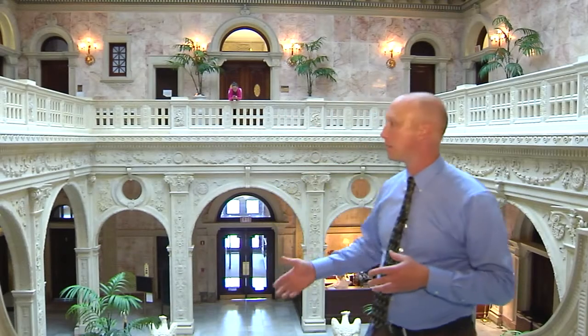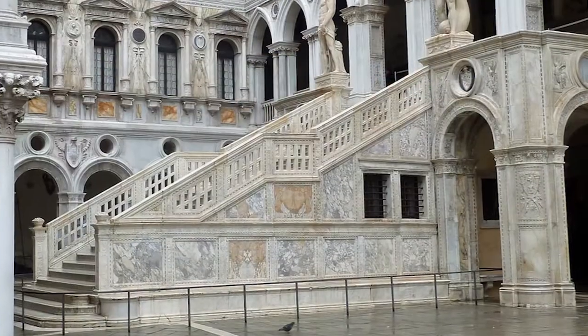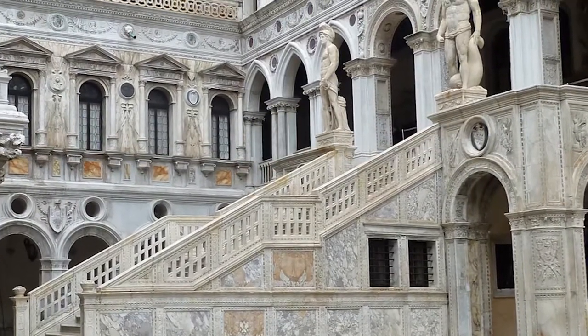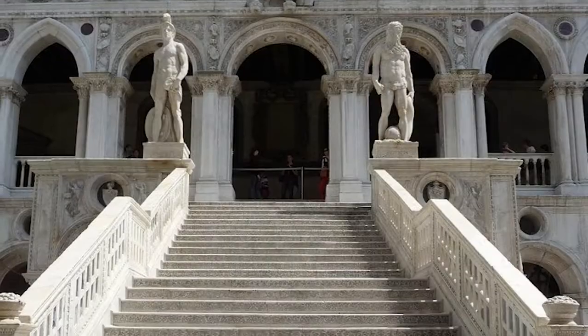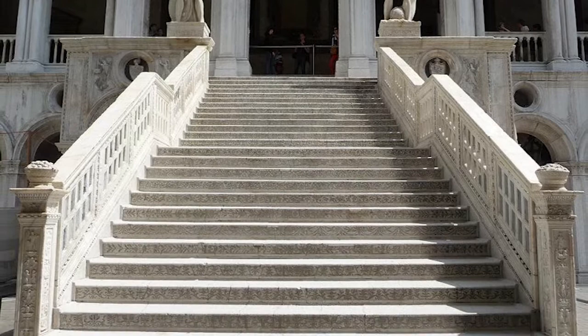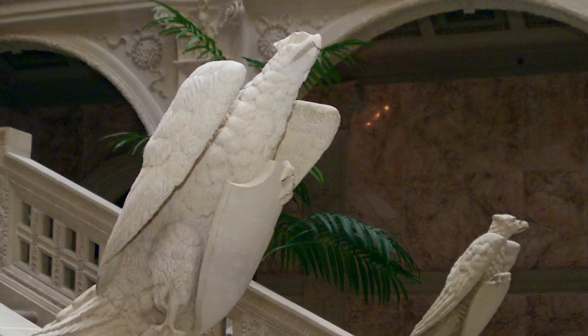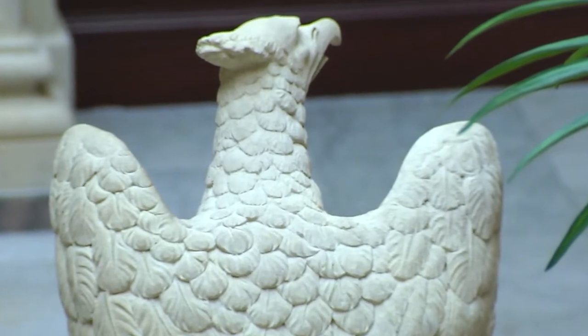So the design here of the staircase that we're standing on, John Torrey Windrum was the architect, and he modeled it off of Antonio Rizzo's staircase for the Doge's Palace in Venice. So it's taken almost verbatim out of that. And this was a common thing that architects would do, was to incorporate design elements from famous buildings, European stylings, into structures here in America when they designed.